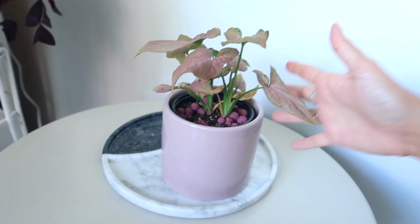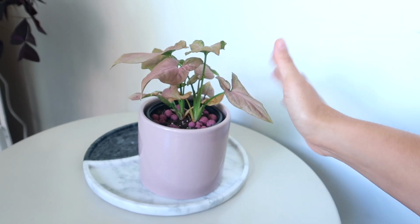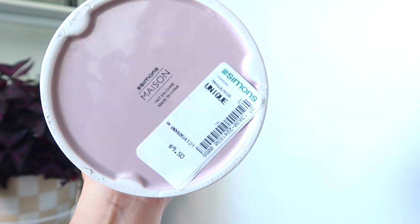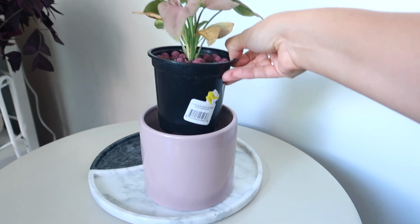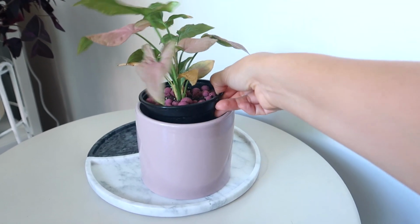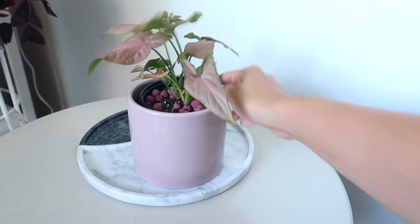If you haven't seen my plant collection, it was already featured there, but I wanted to give an honorable mention because I did change the pot, and this has remained in a planter that was actually for my Ficus elastica rubber burgundy plant, so it just worked out perfectly.